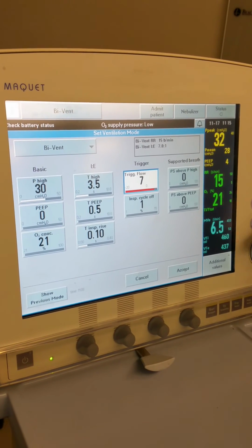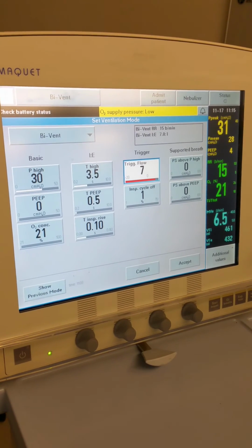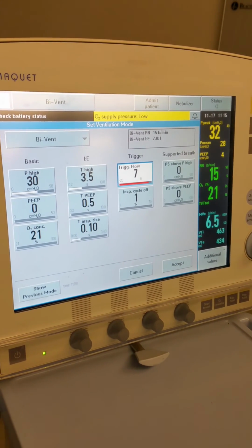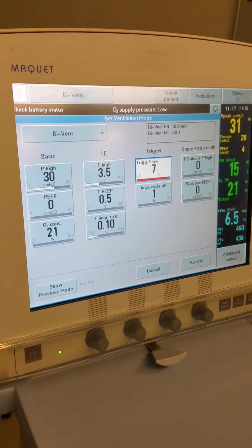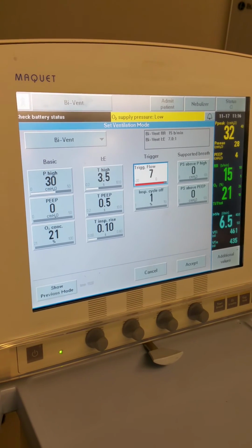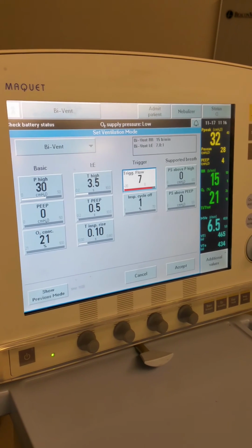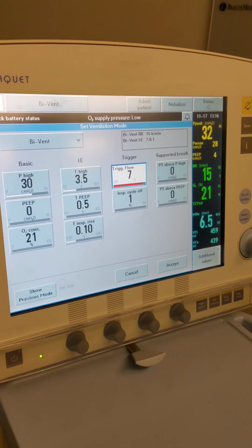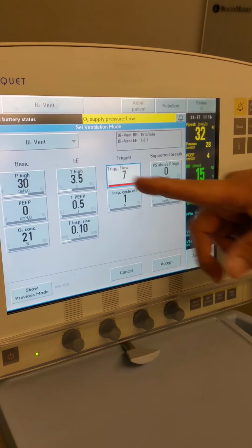Once you get above 7, you can see where it goes red, because it might become so sensitive that any movement in the circuit is going to trigger the vent. That's auto cycling, right? You're just changing the bias flow a little bit. On this vent, I think it's a consistent 2 liters. The 840 is directly where you're actually changing the bias flow. On this one, I think it's consistent, and this is just a percentage of the bias flow. So the higher you go, the more sensitive it is.